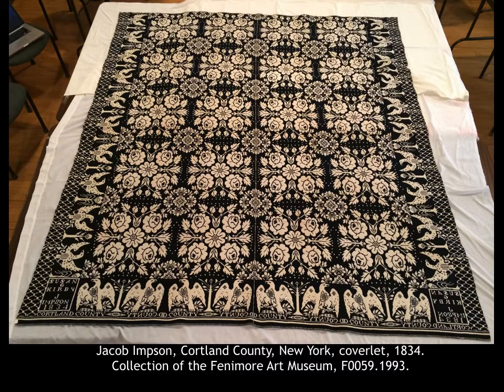Sometime around 1834, Susan Kirby of Bainbridge, New York, called upon weaver Jacob Imson to create for her a blue and white coverlet woven from cotton and dyed wool. The results remain today in the collections of the Fenimore Art Museum in Cooperstown, New York.